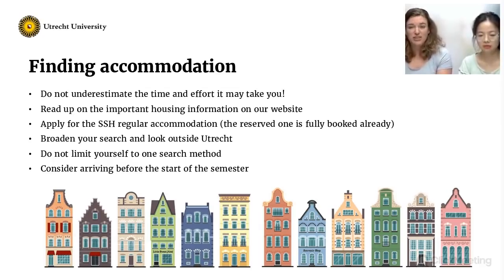SSH also has reserved accommodation for international students. This is furnished and this is for 1 year. The application for this opens somewhere in May. What the exact date is depends on if you're an exchange student or a full degree student. Usually this is booked within like half an hour. It goes very quickly. It's like buying concert tickets. We always say you constantly have to refresh the page. It's very stressful. It can be.